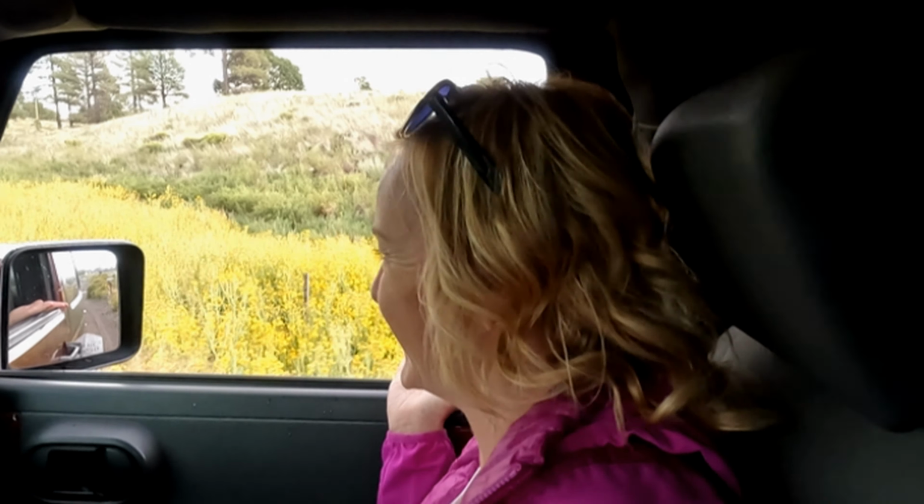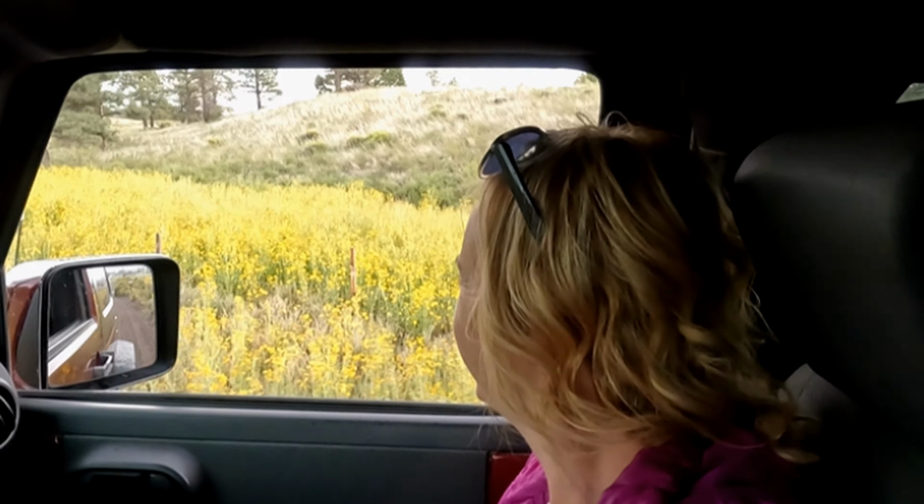I'm Steve. I'm Laura. And we are here at the start of the Cinder Hills OHV 4x4 trail. Stay with us. Woo! Oh my gosh, guys, look at these beautiful yellow flowers we have today. Spectacular.